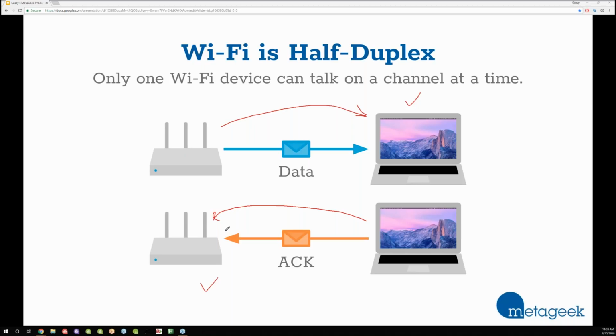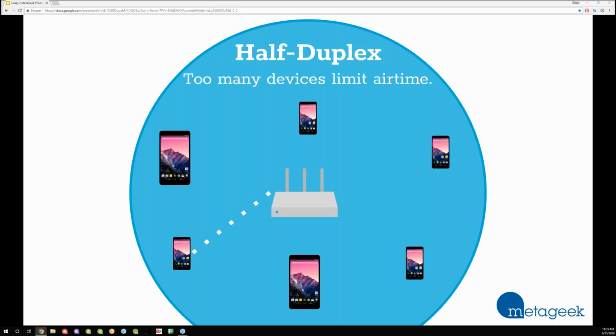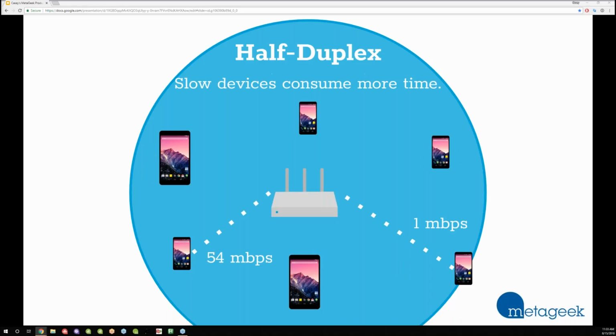And again, only one device can do this at a time, which is really important to understand when we're talking about packets. This means that all the other devices on a channel have to wait their turn to talk. They just sit and wait while the conversation is finishing up with the client that currently has the conversation. All the other devices on the channel have to be quiet. And so an important thing to think about too is data rates.